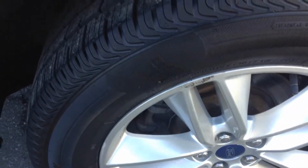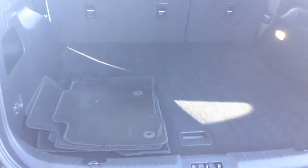There you go. It's in pretty good shape. Got some good tread on the tires here. We're looking at an all-wheel drive vehicle, great for the upcoming winter. Huge amount of trunk space in here. Very clean, very well-maintained vehicle.